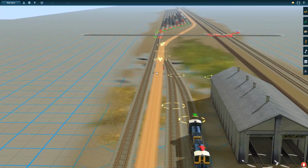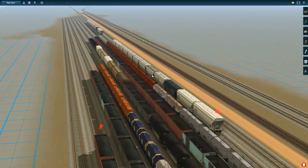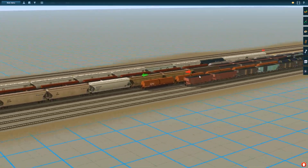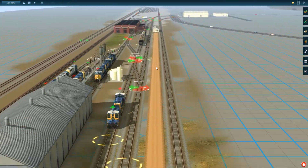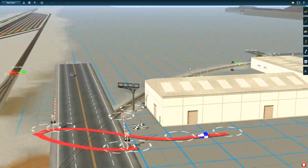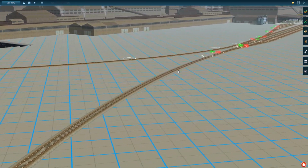Yard office. This is the main hub. This is a division point yard. Lots and lots of activity happens here. And once we finally get into this area, it's going to be a real challenge to build. I'm looking forward to it, but I'm also not looking forward to it because it's going to be a lot of city building and I don't know. It's going to be cool, but man, there's going to be a lot to have to put down. Lots of roads, lots of buildings. So yeah, we'll see.